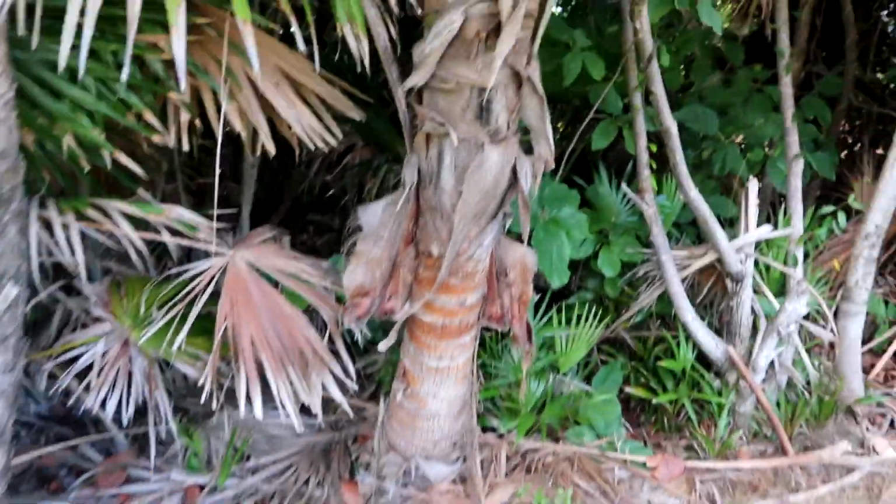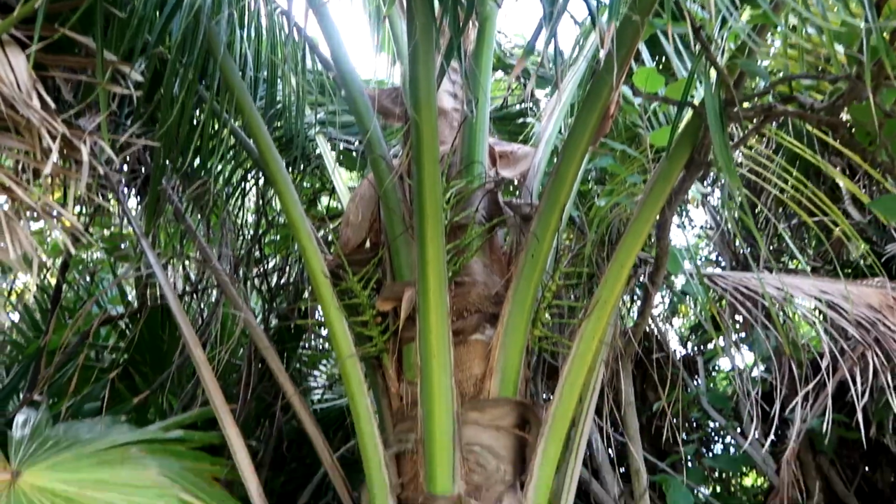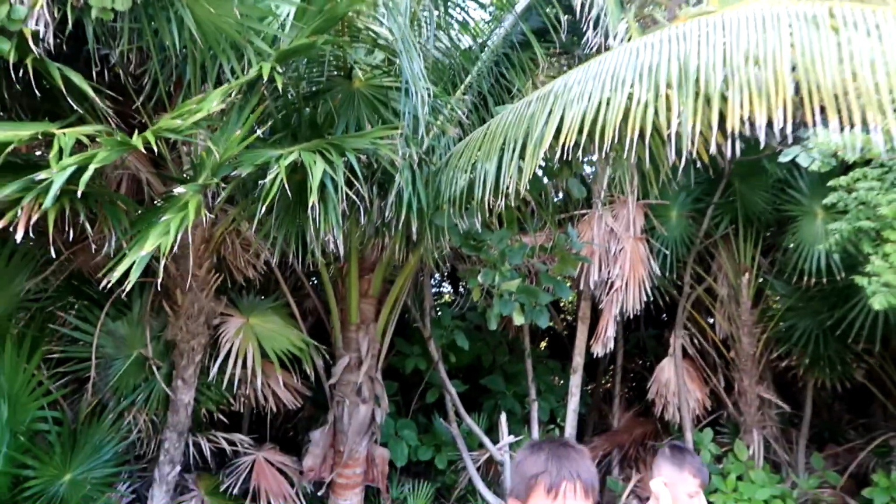Look at the mini bamboo tree growing. Is it growing? It's really tall. I can even touch the leaves. And it's actually quite small for a little tree.